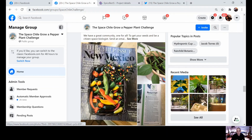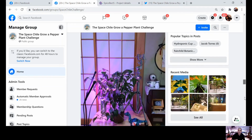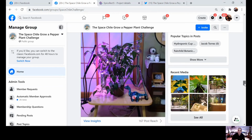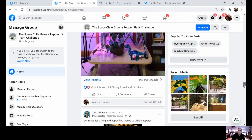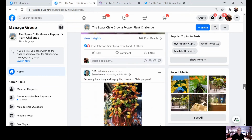Here is the New Mexico magazine where it talks about PH04 and the Space Chili Challenge. Here's Akiko, who is in Japan, and she posts pictures of her pepper plants and how she's growing them. And then ultimately, she will send a sample to UNM for capsaicin level testing.